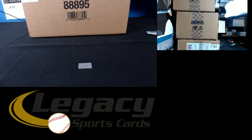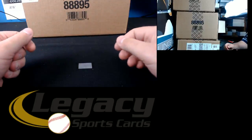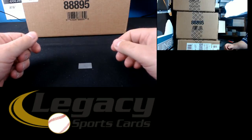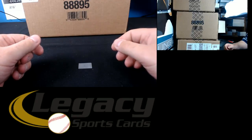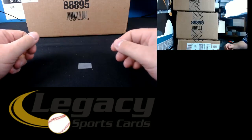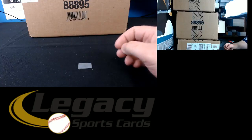All right, we're about to get started on this huge group break of 2017-18 Synergy Hockey. It's a 3K60 box break, and we will be doing a lot of large hockey breaks moving forward. Ultimate Collection, we're planning on a 5K break.